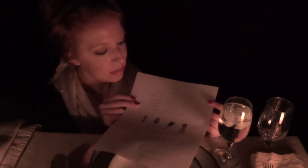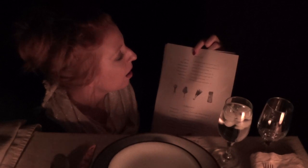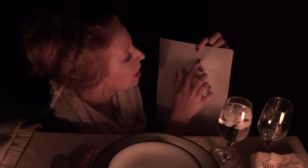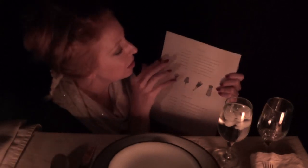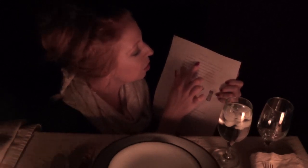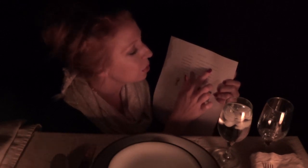Now, for the starter courses, we have right here the ahi tuna with tomato gazpacho, English peas, and tomato sauce. Very delicious. We have here the summer greens with toasted hazelnut, pickled peach, and smoked goat cheese. One of my favorites.